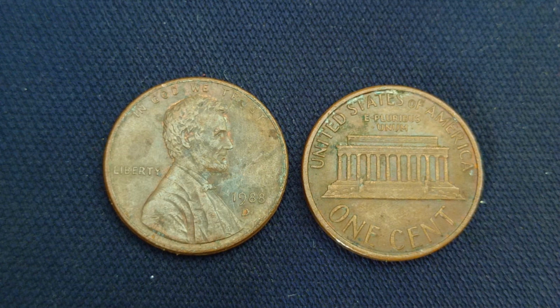And because of that very construction, these pennies are particularly susceptible to striking errors, plating blisters, die deterioration, and other production mishaps that can transform an ordinary 1 cent piece into something spectacularly rare.